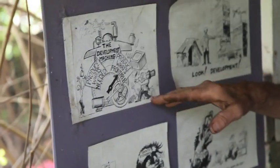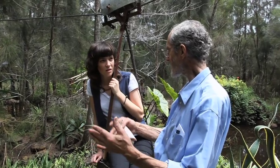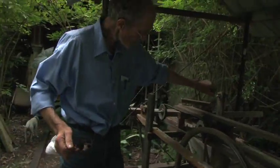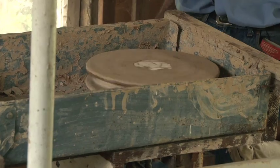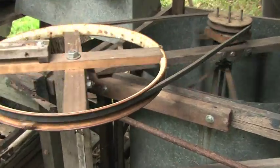Ted's property is full of examples of how we could live in suburbs that are more fun and more sustainable. He calls it the simpler way. This is a forge blacksmithing setup. Well, this is a little sawmill. This is a bicycle powered pottery wheel. This is a centrifuge for getting the honey out of the frames. That's as good as a bought one.